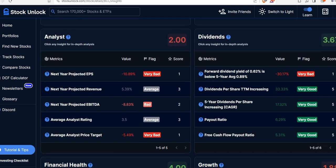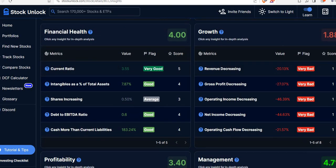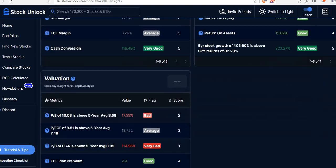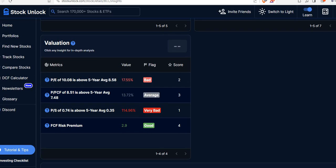Analysts are a little bit bearish here. Dividends, I'll get into later. Financial health, this company has a very, very good balance sheet. That's one of the many things I really like. The growth for this coming year is a little bit concerning for sure. Profitability, I think they're solid for the kind of company they are. Management does a very, very good job. Return on invested capital 32%, return on equity 21%. Those are very good numbers.